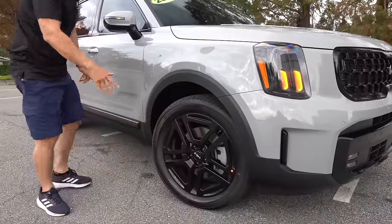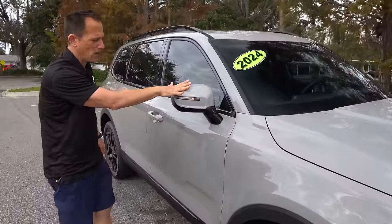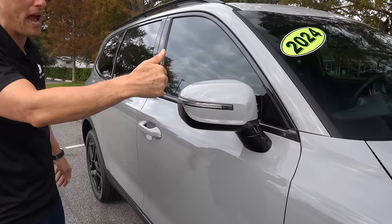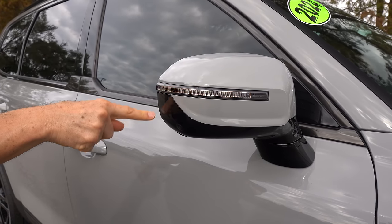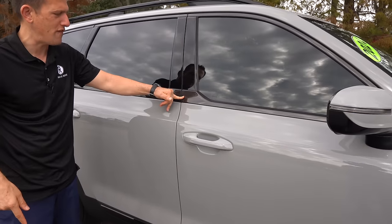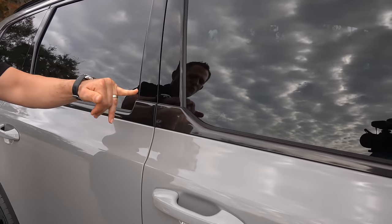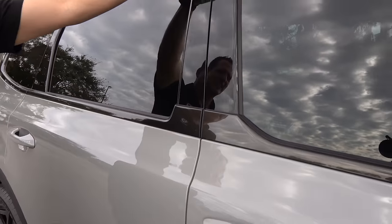Now, as we rise up, same exact fenders as before, color match on the mirror caps, and they are power folding mirrors, LED trim with the turn signals. You got 360 degree cameras. I like the black chrome finish. This to me really makes this look very classy, both at the bottom and the top.